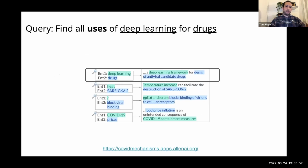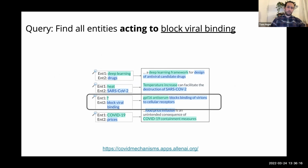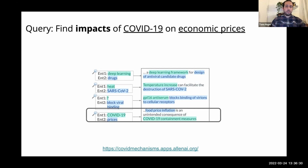And then this knowledge base, which is also available online, can be searched to find all kinds of relationships. For example, you could find all the functions or uses of deep learning for drugs. Or you could find causal effects between entities, for example, the causal effect of heat on the SARS-CoV-2 virus. Or an open-ended query where you can retrieve all entities that act to block viral binding. And finally, just as another example of the diversity, you can find all kinds of diverse impacts, like the impact of COVID-19 on economic prices.